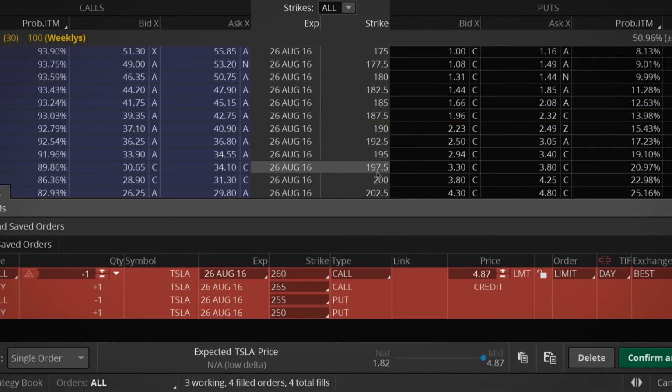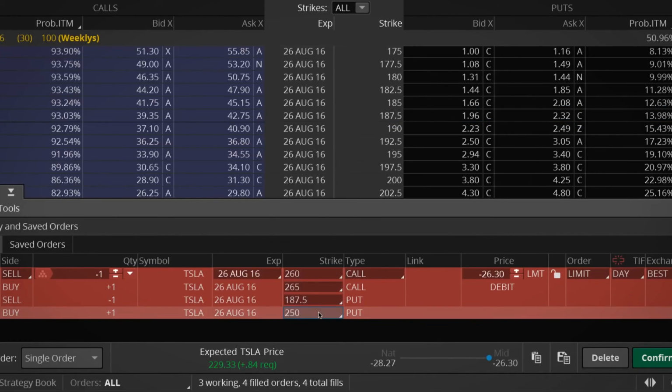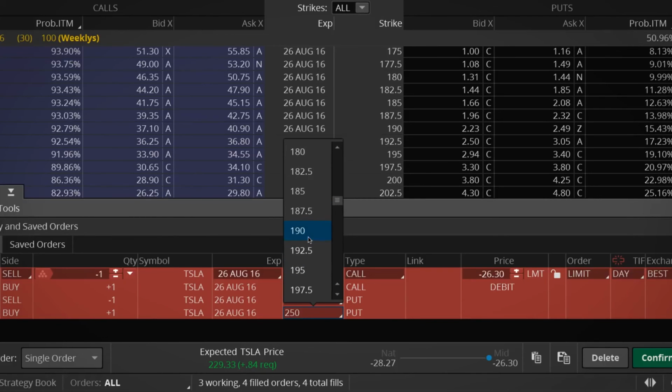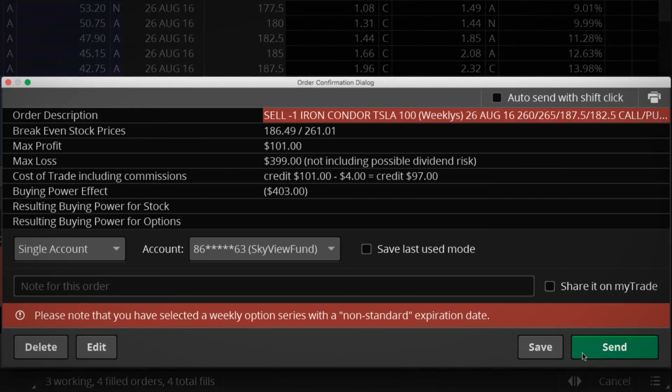So we're just going to adjust the short put strike on our order to 187.50 and then adjust the long put to 5 points further out of the money to 182.50. Now, if we click confirm and send, we can see our max profit is $101. Our max loss is $399, and the range we need Tesla to stay between is 186.49 and 261.01.